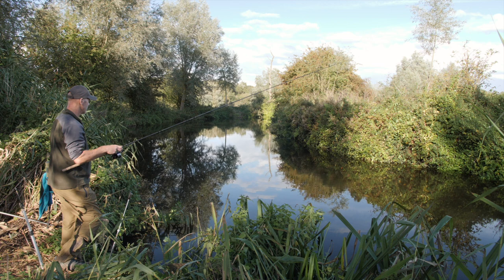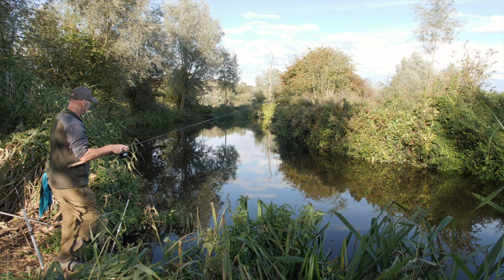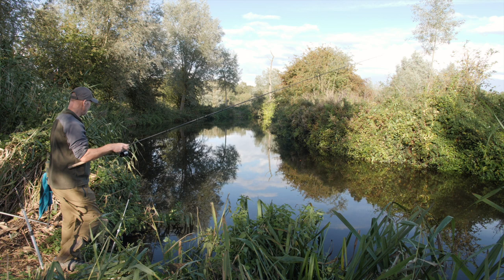I'm using my Abu 506 again today. Love this reel, absolutely love it. So easy to cast out. Perfect for these little rivers. I mean, a lot of people say, oh, you get line burry on them. But if you load it properly, use the right sort of line on it.